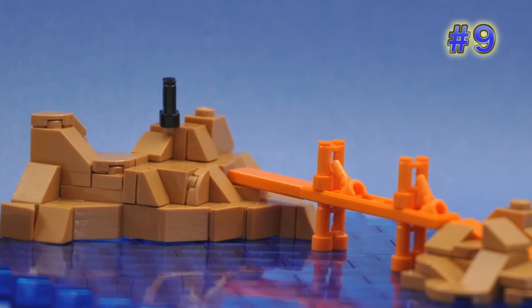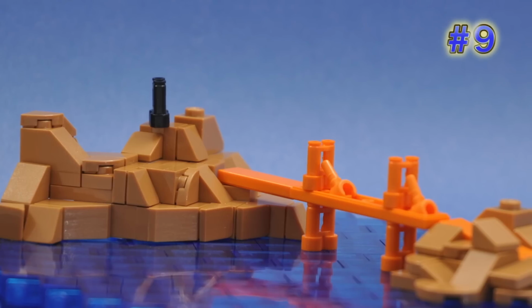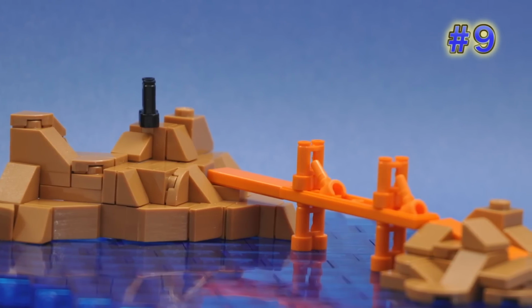And now let's relax and look at the Golden Gate Bridge by Simon Liu. This is an excellent little micro model. I've noticed this as well.